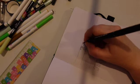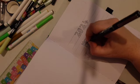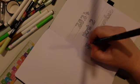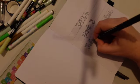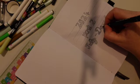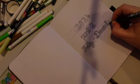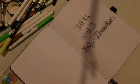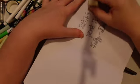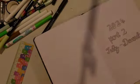So today I am setting up my second journal of 2024. So I'm doing a cover page. I printed the font off from Canva and then I copied it across onto my page, and I'm just outlining it in a black fine liner because what I'm going to do is paint and decorate this page, and pencil just won't work. So I need to have done the fine liner and then rubbed out the pencil, otherwise it will be very obvious when I come to paint it, which I'm going to do in but a moment.